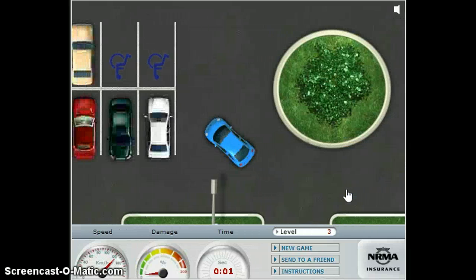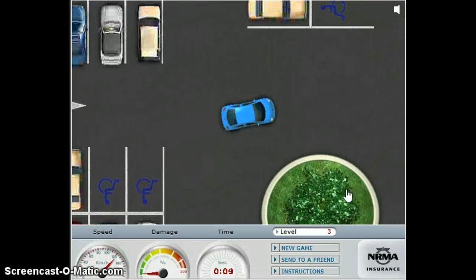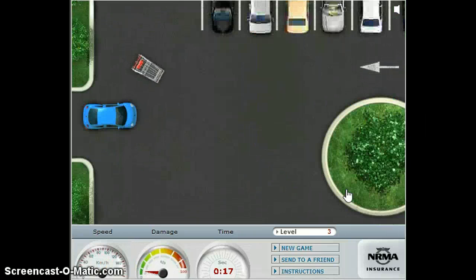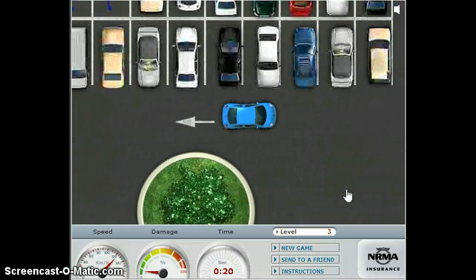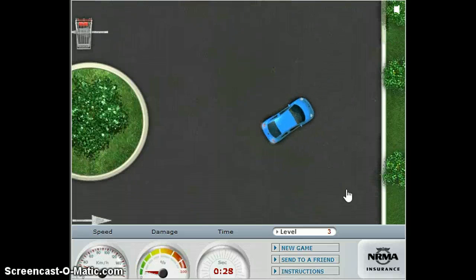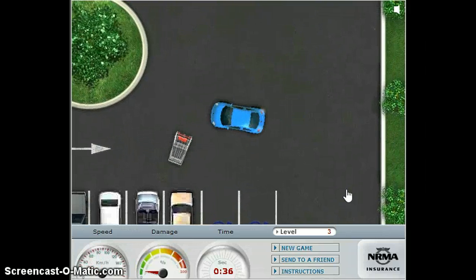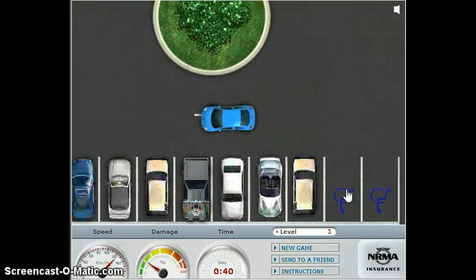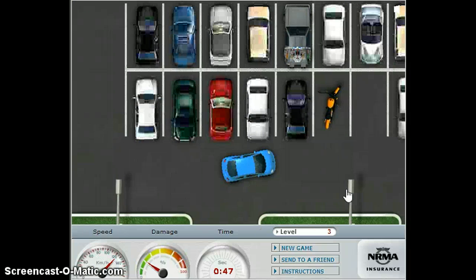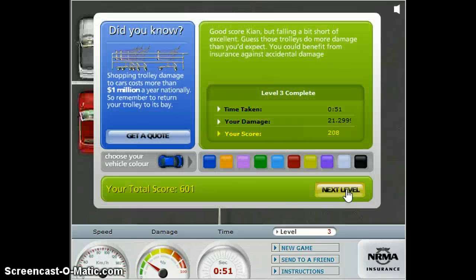Next one. That's a disabled parking spot. So this spot for the phone. Ugh. That's annoying. Parking space. Move out the way, Charlie. I got that. Come on, bingo, it's the worst. Oh my gosh.